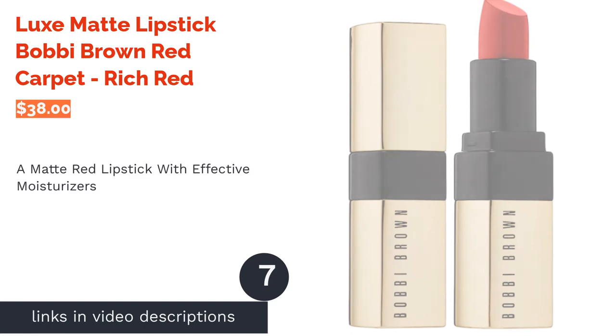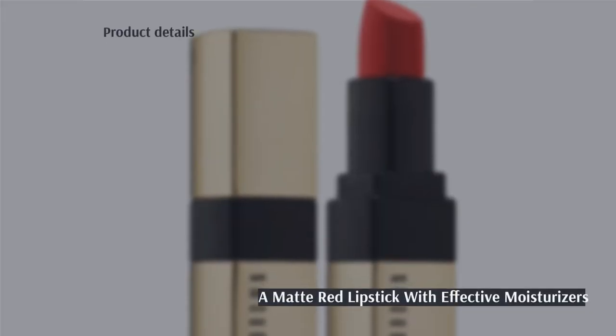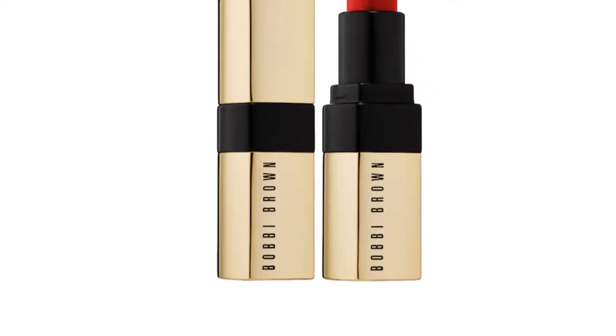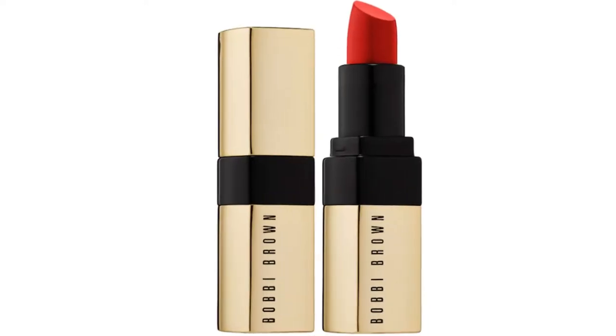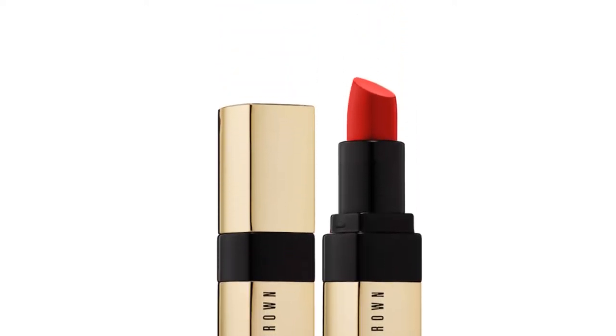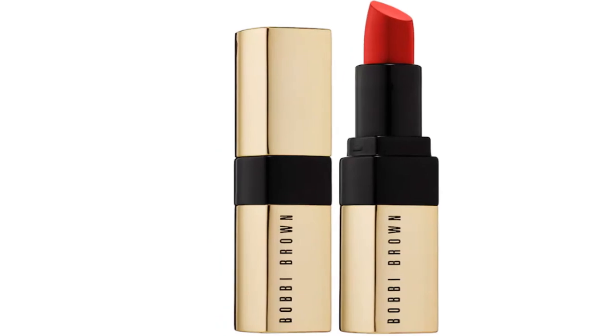The next product is Luxe Matte Lipstick Bobbi Brown Red Carpet Rich Red. Bobbi Brown's Matte Luxe Lipstick is infused with oil powders to nourish and soften your lips. Furthermore, the product is free of parabens, sulfates, phthalates, gluten, and minerals, so you know exactly what you're getting. The addition of candelilla wax and chamomilla flower oil rejuvenate and provide great support for dry and sensitive lips. The lightweight and comfortable formula also keeps the color vibrant for up to 12 hours.